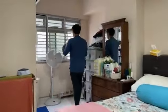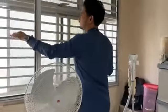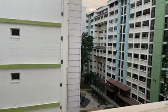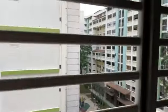Okay, come on in. This is a sliding window with an aluminium grill, sorry, I keep saying stainless steel. Okay, so we're looking out. This is the aircon compressor here. We are at the side of this block, okay? So you can look at the master bathroom.